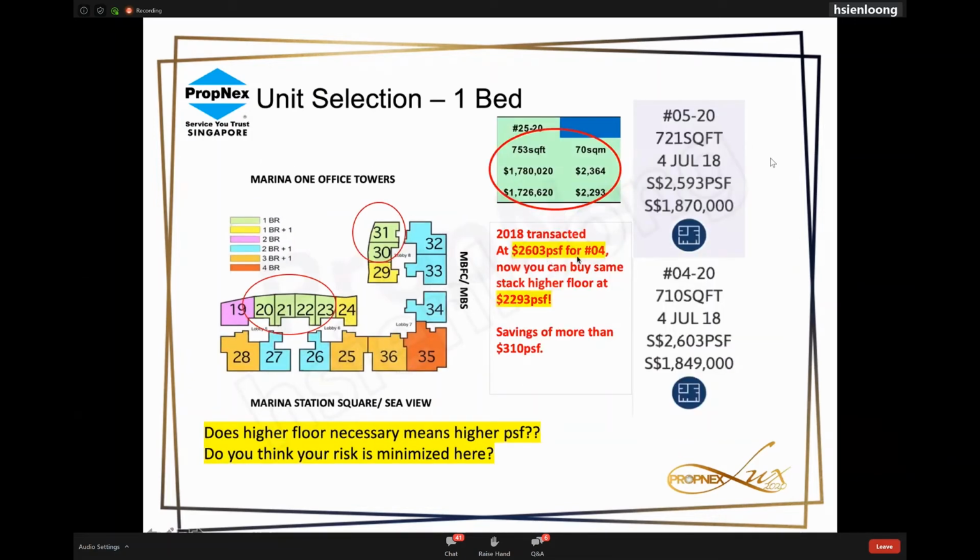Now, this is just another example. In 2018, some buyers committed at $2,500, almost $2,600 per square foot. The quantum was almost $1.87 million. But now our current asking for a 25th floor is only $2,293 per square foot. Our 25th floor, which is a higher-spectrum unit, is only asking $2,293 per square foot. So actually, you buy a higher floor and you transact lower. What's your risk? You are saving more than $300 per square foot compared to someone who bought on the lower floor, and we're talking about the fourth and fifth floor. The lowest floor in Marina One Residences is actually the fourth floor. The highest is 32.